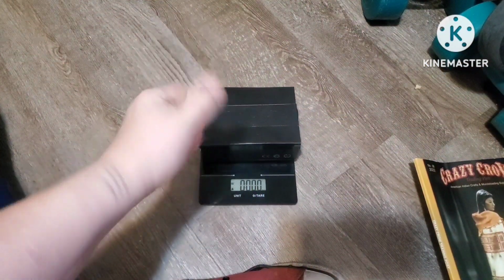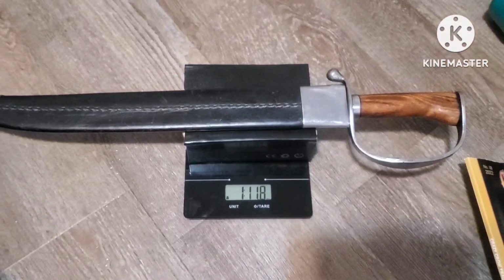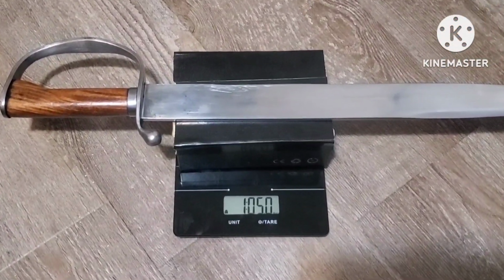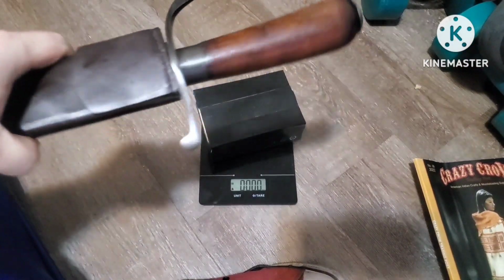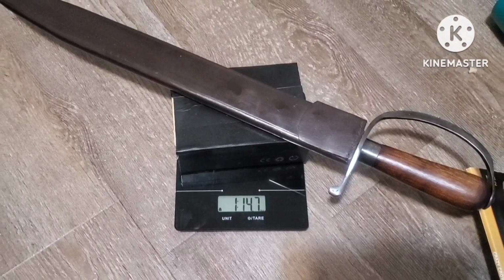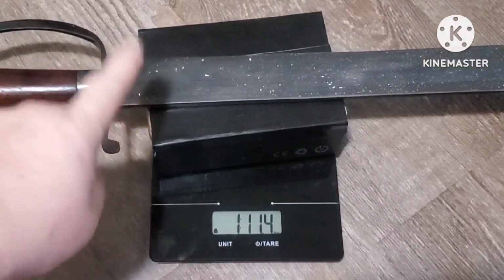I zeroed out the scale with the scabbard. The Windlass Confederate D-guard bowie is 1 pound, 11.8 ounces. Now, without the scabbard, the Windlass Confederate D-guard bowie is 1 pound, 5 ounces. Now, the Crazy Crow Indian Confederate D-guard will weigh in at 1 pound, 14.7 ounces with the scabbard. And without the scabbard, it will weigh in at 1 pound, 11.4 ounces.